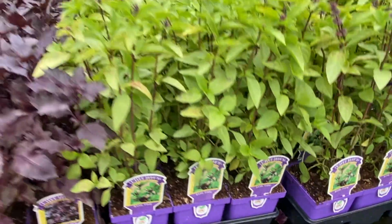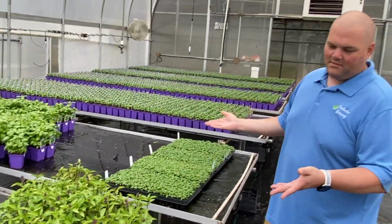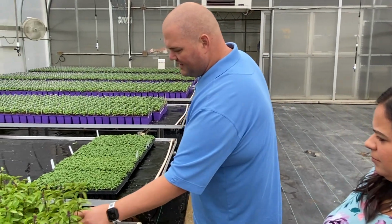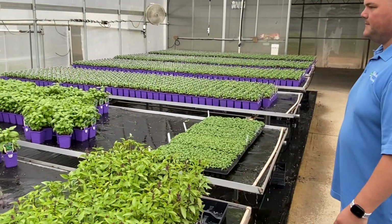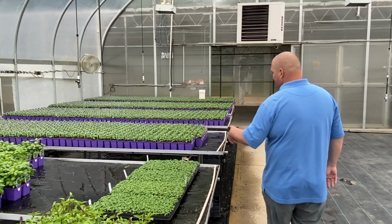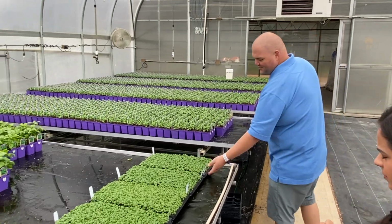So this is what we didn't sell this week. We'll try to sell some of it early next week, but technically this will probably end up getting tossed. We'll save the pot and the label and everything, but the plant will get tossed. And this is a little bit bigger, which we're going to sell next week. And then this is for the week after, and then this is for the week after that.